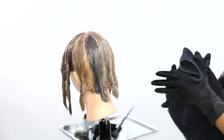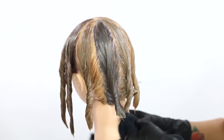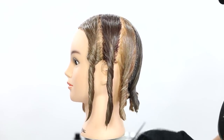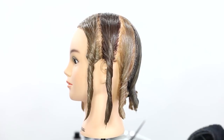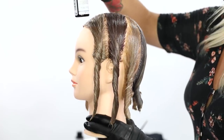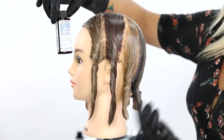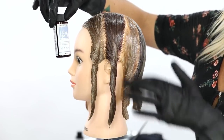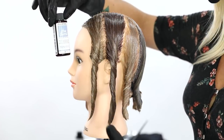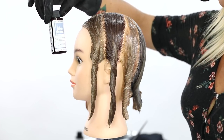On the dry side, I chose to go through with the dry side first, really making sure we can put the product to the test and make sure that we are sticking true to that level and that tone. So right in front, you can see we have our 10A from the demi. This is that ash base, that blue base, staying really nice and cool on this dry canvas. It does look a little deeper right now, but we'll see what that looks like right after she's been rinsed.